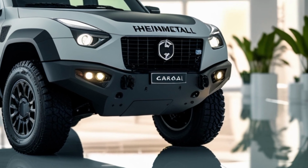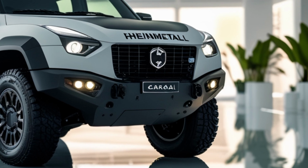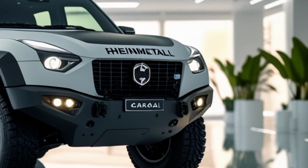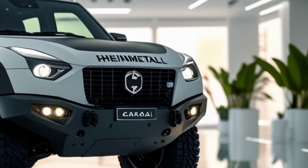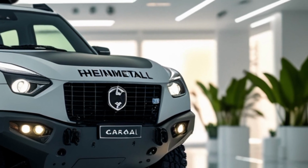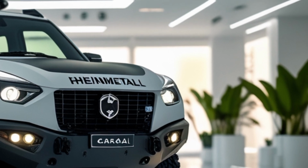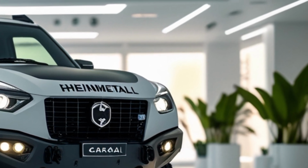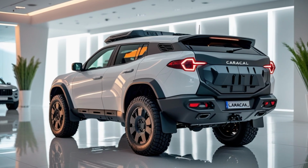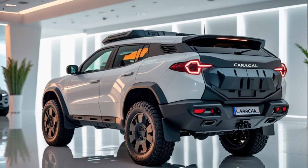Roof architecture defines the Caracal's combat role. The 2026 variant offers a reinforced ring mount rated for 12.7 mm heavy machine guns or 40 mm automatic grenade launchers. An interface plate accepts next-gen remote weapon stations, drawing power via sealed deck looms and feeding video to an exterior helmet-mounted display for gunners riding aft.